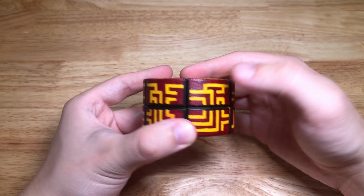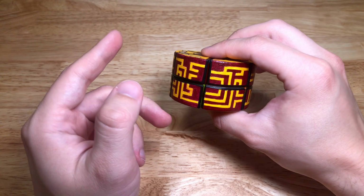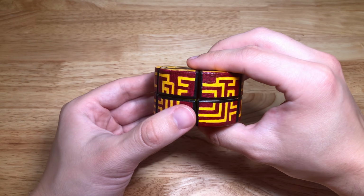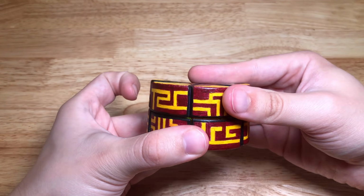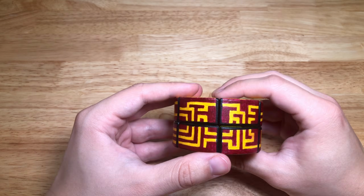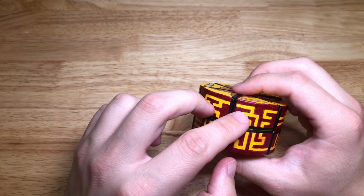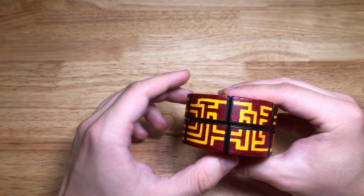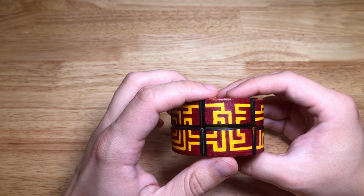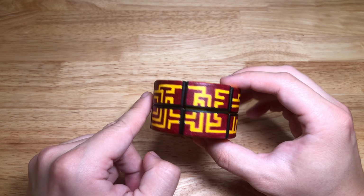Now we just have to swap these 2 and these 2. It's funny, they line up like this and they'll still line up, but they're just going to be swapped. Okay, you can see that they match up right there, so I can confidently say that the first 2 pieces of the second layer are in place. Now I have to decide, what side do I go? Do I go left or do I go right?